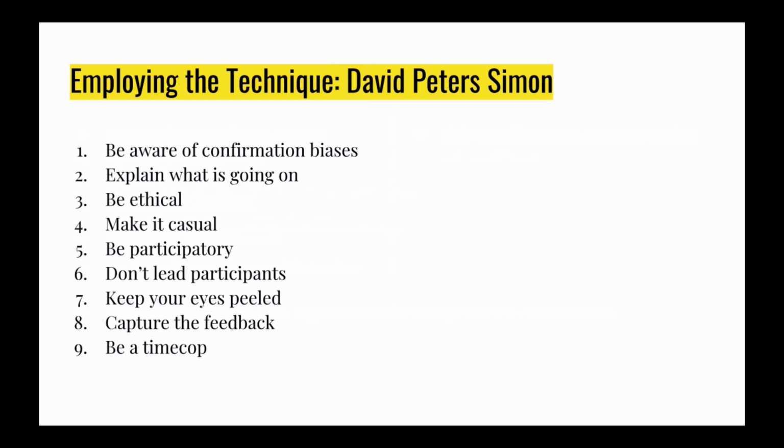Just meeting a random stranger could be very uncomfortable for them, especially having an interface put in front of them. They may not work at all in that kind of field, so it may be completely out of the ordinary for them. To be participatory, engage with them, but also don't lead the participants. If they have a question, don't necessarily answer it or give it away. Just be like, I'm not sure, what do you think? And then that will ultimately give you the answer that you need for your prototype.